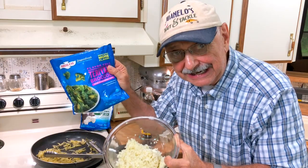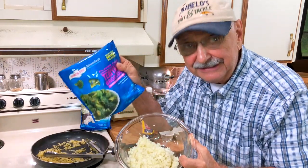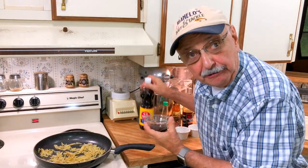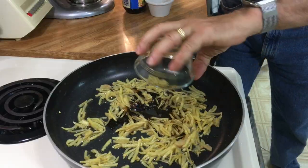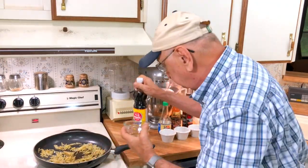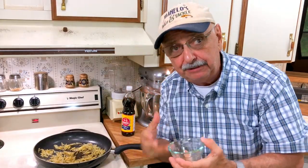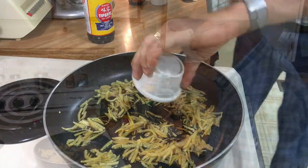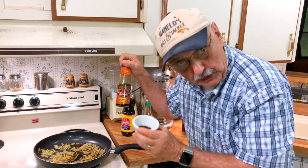Well, I've got teriyaki broccoli. Couple minutes in the microwave is all you need. It's back to our sauce. Look at this. This is called fish sauce. 2 tablespoons. This stuff is pungent. But you know, it's kind of a good pungent, if you like pungent. Low sodium soy sauce, 1 tablespoon. Oyster sauce, 1 tablespoon.